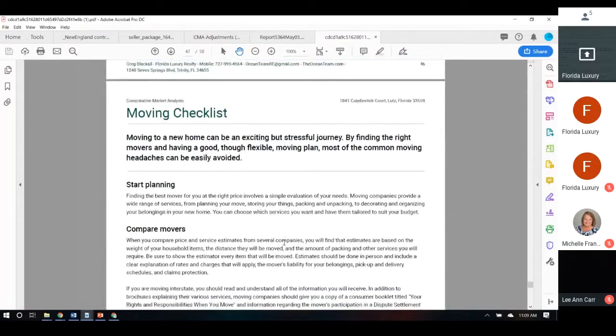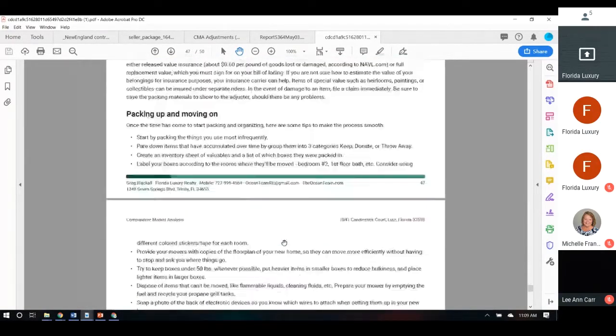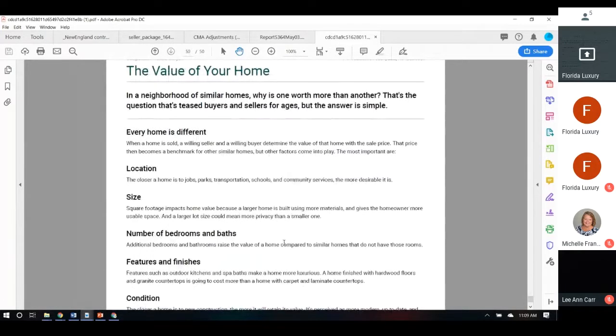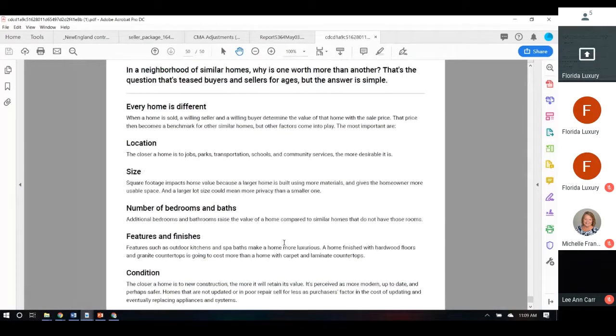And then this moving checklist, again, this is something you could include or something you could give to them later. Just some different information, some helpful tips. And then for the guidance, the value of your home. Every home is different. The number one rule in real estate is location, location, location.